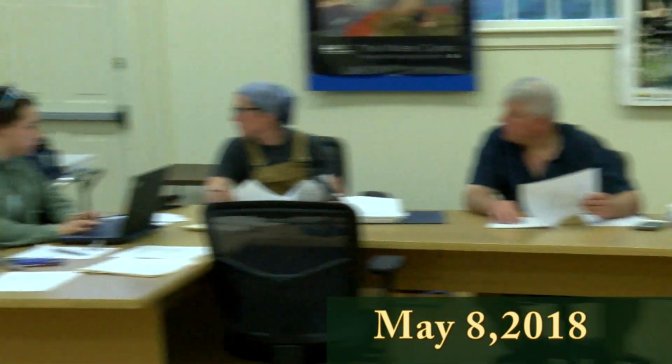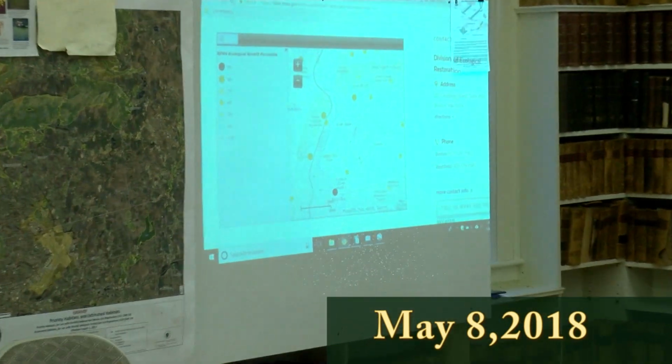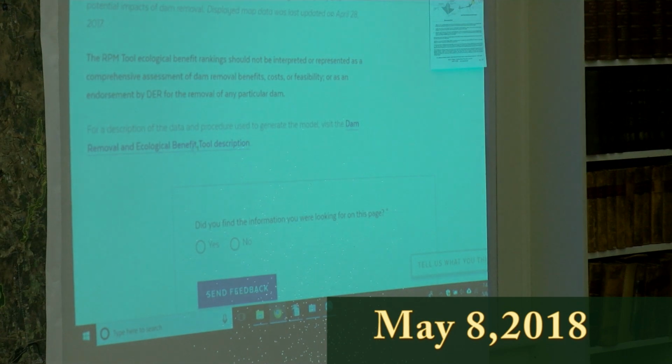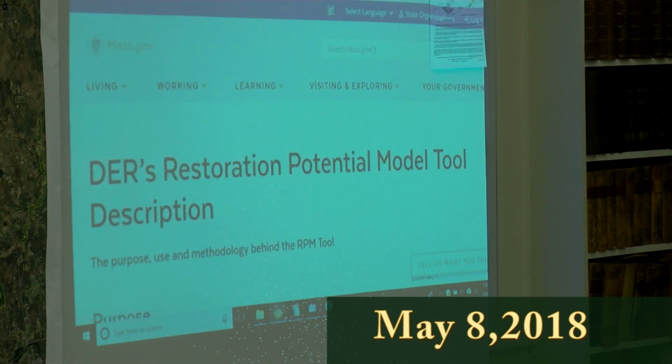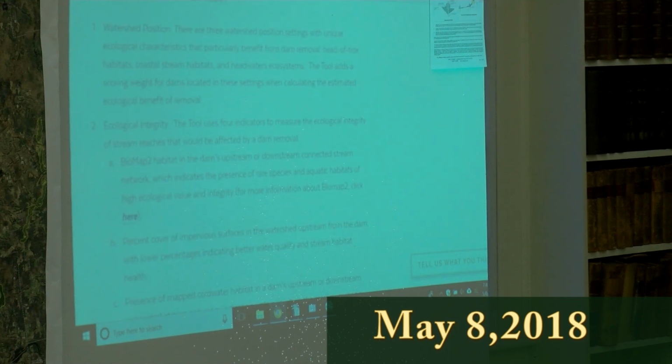Amanda, is there a legend? What does that red dot mean? Does it say what it means? It means that we're in the 95th percentile for ecological benefit. So what does that mean? There is a whole little section in here about how to use the tool and all of the details about the tool and what each little thing means. So you could go through each.